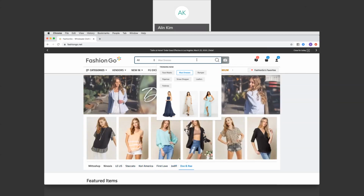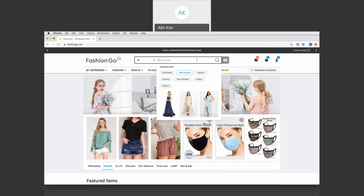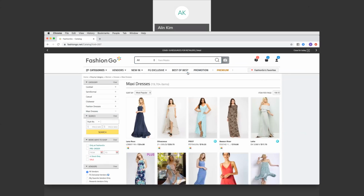Obviously people are looking for a lot of face masks. They're looking for maxi dresses, rompers, pajamas, straw shoppers. But this is a really easy way to get started with your search on FashionGo. So I just want to go into maxi dresses, because maxi dresses are always in for summer, and we're just at the end of April. So we do have a lot of time to be carrying summer merchandise in your online boutiques. Maxi dresses are always a big deal for every summer season.